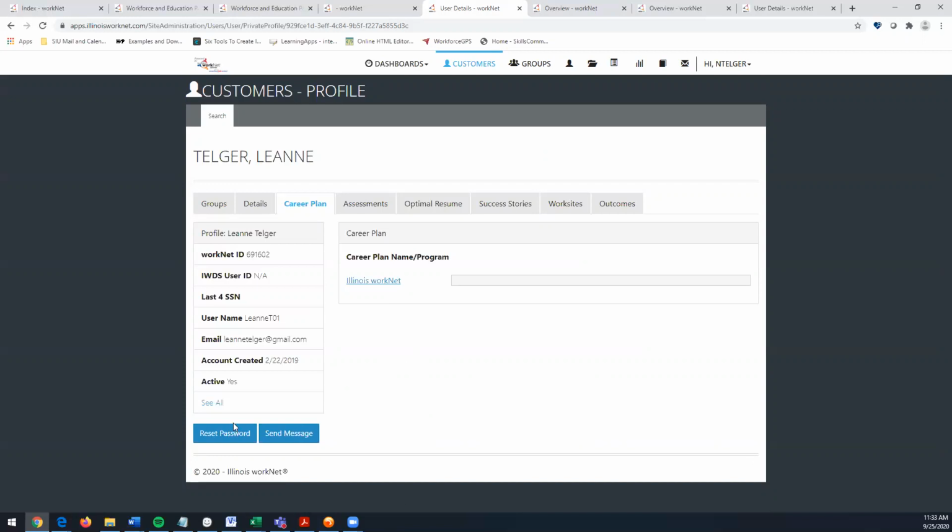So what we have available is the reset password. One of the nice things about being able to have them in your personal group is that you can look them up and say, hey, Leanne, your username is this, and it's associated with this email. So either you can do password recovery through this email, or it's not a problem. I can hit reset password, and it's going to create a temporary password for Leanne, and then she'll be able to use that password to get into her account and reset the password to something that is meaningful to her.